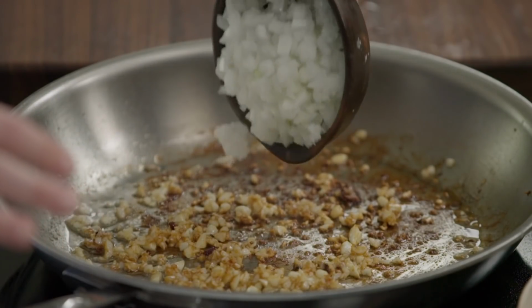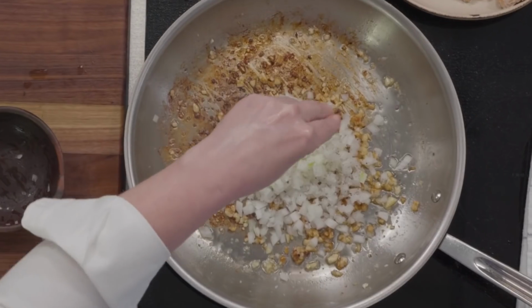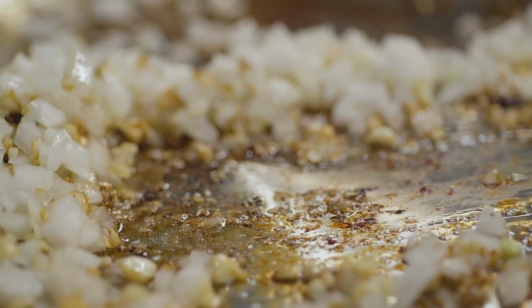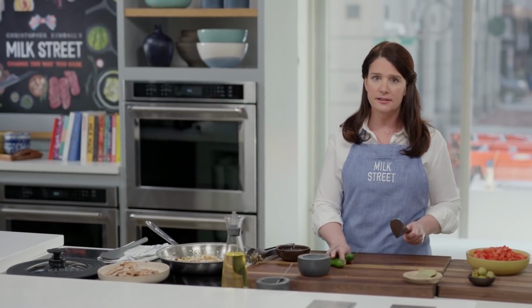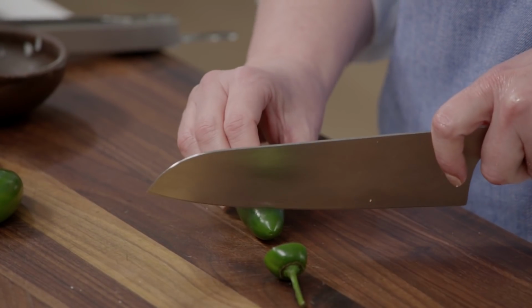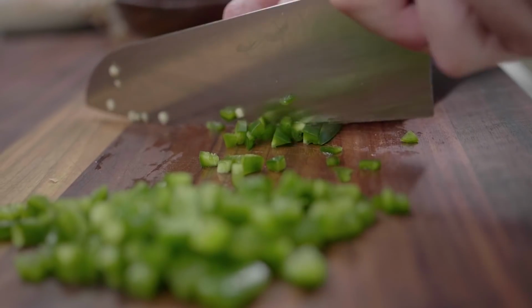So now we'll add some chopped onion and a little bit of salt and pepper. And we'll let this cook until that onion is nice and translucent and soft, about 5 minutes. These are jalapenos. Jalapenos are on the mild side of chili peppers. I'm going to seed them and stem them and cut out the ribs inside. Cutting out the ribs and the stems will make them a lot less spicy.